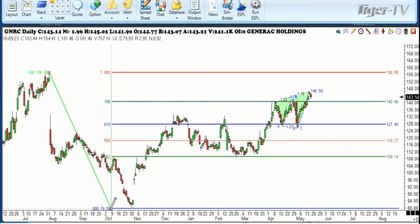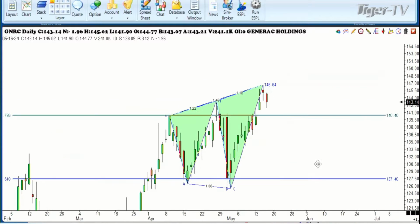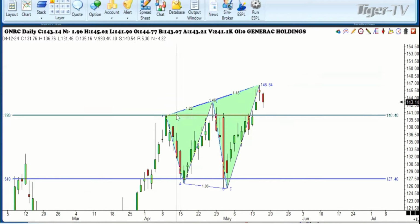The 78% level came in at 140, and we went as high as 146 on this 3 drive pattern. This 3 drive pattern is a very, very good pattern, folks. This is a symmetrical 3 drive. When you have a 3 drive pattern, the question is, how do I know whether it's a 3 drive pattern or not? If you have to ask that question, it's not. I mean, you've got to see this symmetry really good.